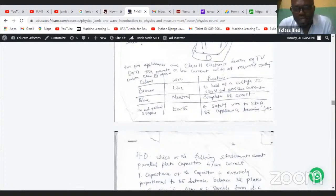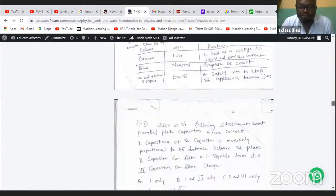So the brown wire is held at a voltage of 230 volts, and earth is for discharging. Okay, so all of them have their functions, and it's good to note those functions. Okay, let's move forward.